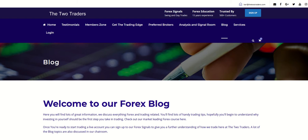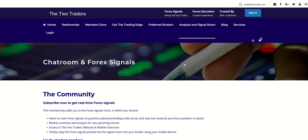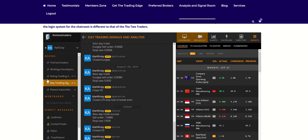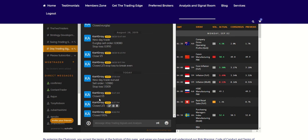Anyway, on to today's trade, which was Euro US dollar. Let's have a look. Those that have been with us for a while still like to use the EcoFin app for the signals, and we also send them out in the Telegram group as well. We've got loads of information on the website as well. So today's one was a trade on Euro US dollar, set order 1.0980.